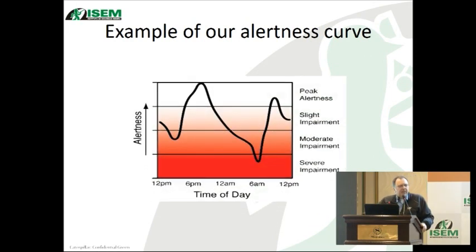Another circadian rhythm to consider is our alertness curve. Over a 24-hour period, this is what our alertness would look like. The average person follows a curve very similar to this. It might be shifted to the left or to the right, depending on whether or not we're an early morning lark or an extreme night owl. If you're a night owl, it'll shift the curve to the right. So we'll have a dip in alertness in the afternoon. Along the x-axis is the time of day. On the y-axis is how alert are we.